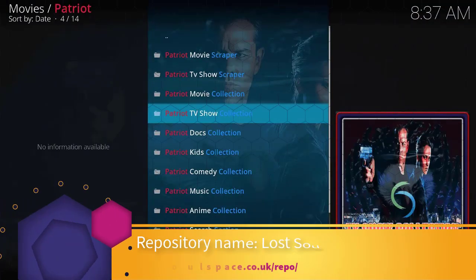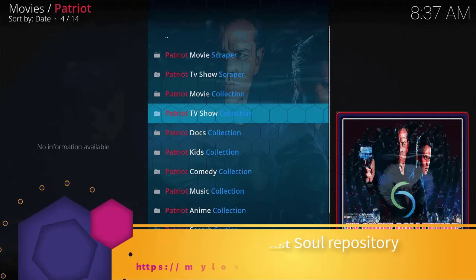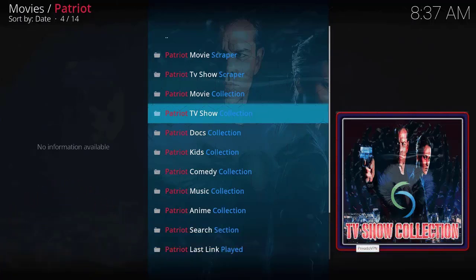From the Lost Soul repo, Patriot has a wide selection of content types, but you need Real Debrid to access some of the offerings. Content that requires a Debrid account is clearly marked.